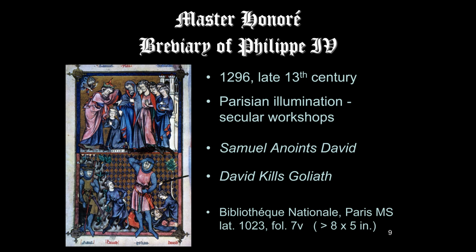In some cases, we do know the names of the artist who created the manuscripts. They are written in the manuscripts. And so here is a page from a manuscript, the breviary of Philippe the IV, by Master Honoré. So the artist is Master Honoré. And once again, this is from the Bibliothèque Nationale, as you might expect, Latin 1023, folio 7, verso. It's around 8 by 5 inches, a little bit smaller than that.